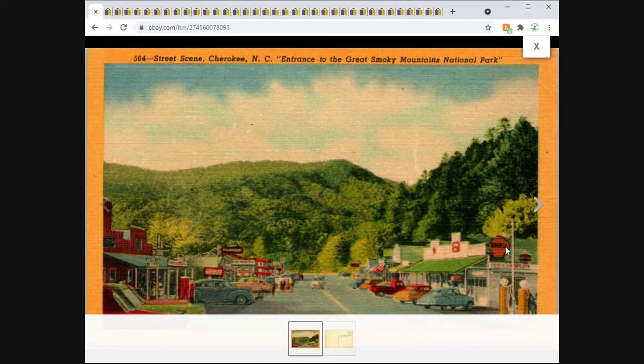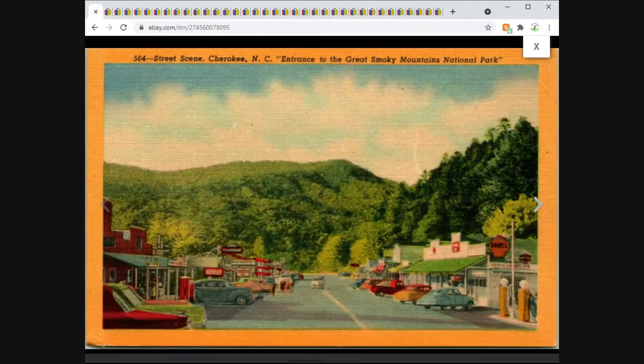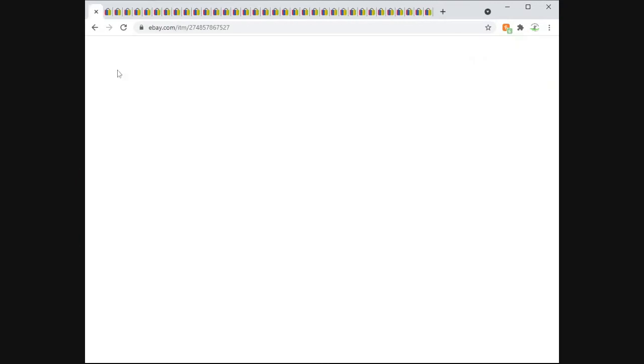You can really see it here in the Shell sign. It's this dull orange, these muted colors here. I think it's just a cool card. Again, $8.05 free ship.